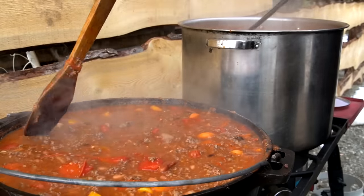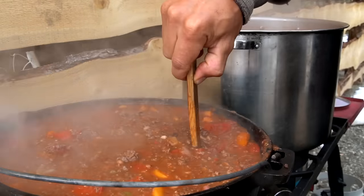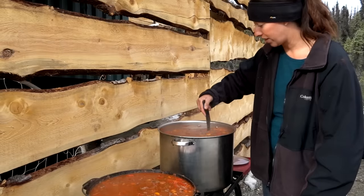Oh my god, it's spicy. Yeah, I had a feeling it was going to be spicy. It's so good, it warms you up, and it's so cold out here. Dang. Well, this looks fantastic.